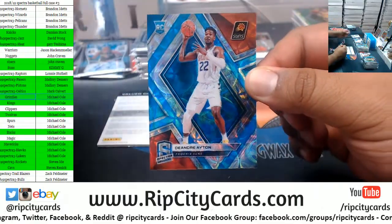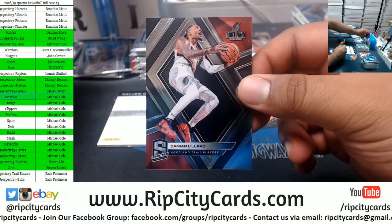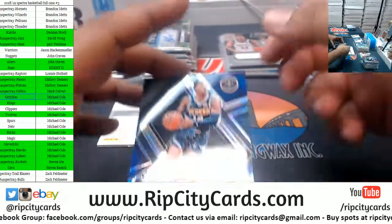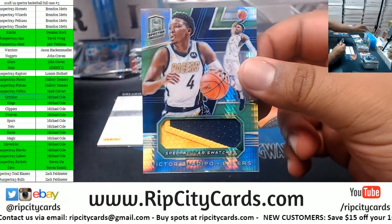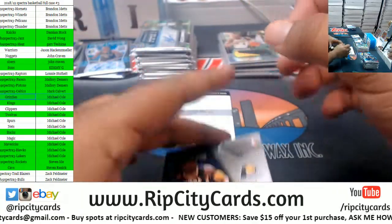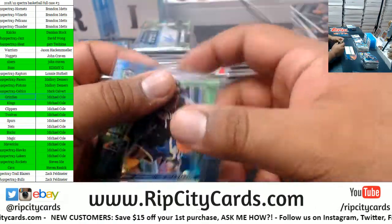DeAndre Ayton, rookie card for the Suns, very nice. That one's numbered to 75. Damian Lillard, Blazers, 175. Gary Harris of the Nuggets, that is not numbered. To 25, Victor Oladipo with a nice two-color patch. Wow, this might be a Pacers case. To 49, Stephen Jackson, Pacers auto.